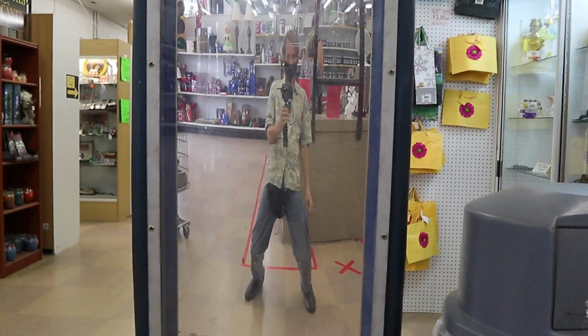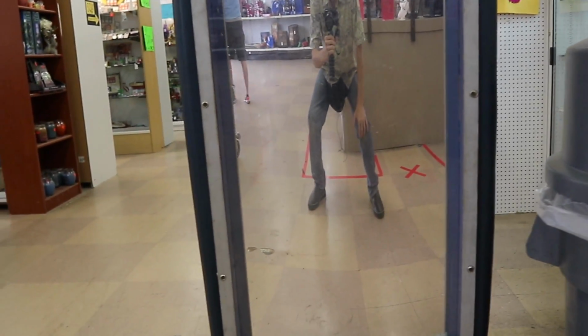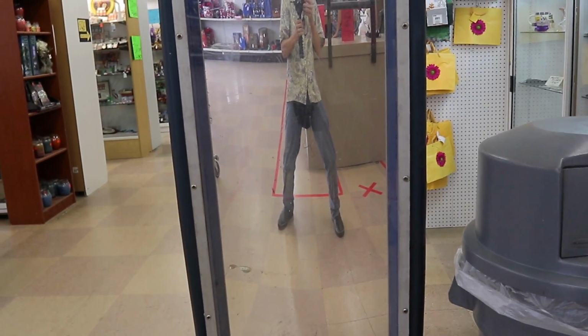Then on the other side you have the convex mirror, and I'm a tall skinny guy, so it kind of just makes me look like I usually do, but for someone else it'll warp them into all sorts of interesting shapes. These are so much fun.